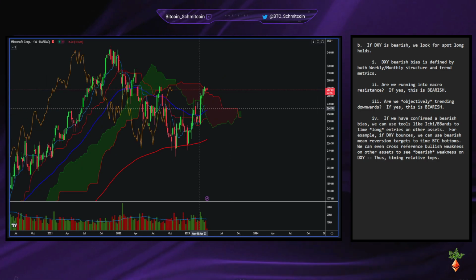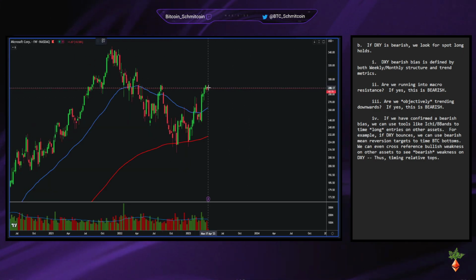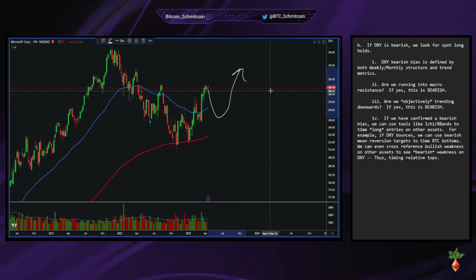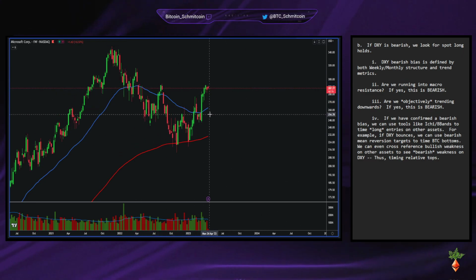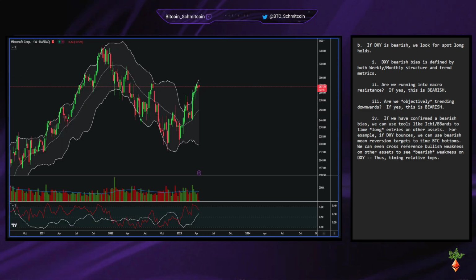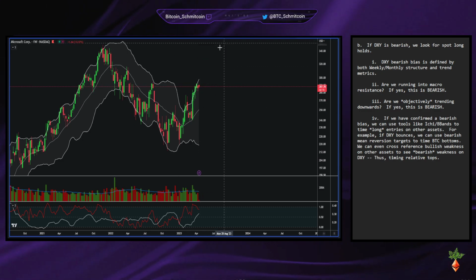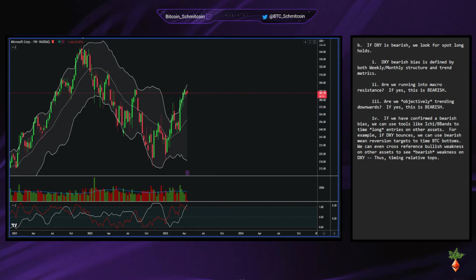I could see this thing potentially making this Head and Shoulders bottom though. Like if it does something like this, yoink, that'd be really good. It'd basically be a throwback to the midline, the weekly B bands, something like that.